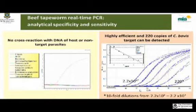Just to show you, we did our homework. The assay was tested with DNA of host and non-target parasites, so other closely related tapeworms, also protozoan and bacterial parasites of tissue, as well as host. And you can see that it was specific. This amplification signal corresponds to beef tapeworm. And it met good efficiency criteria and was sensitive to the level of 220 copies of beef tapeworm, the target, mitochondrial cytochrome oxidase C.